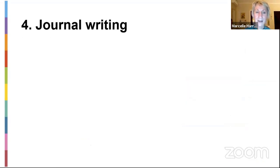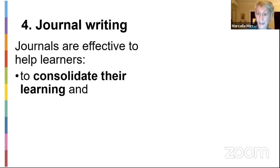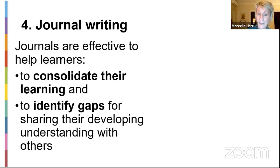Right. Last point is the journal writing. Journals are also very important because they help learners to consolidate their learning, identify gaps in their learning, what they need to develop, and how they can share this with others.